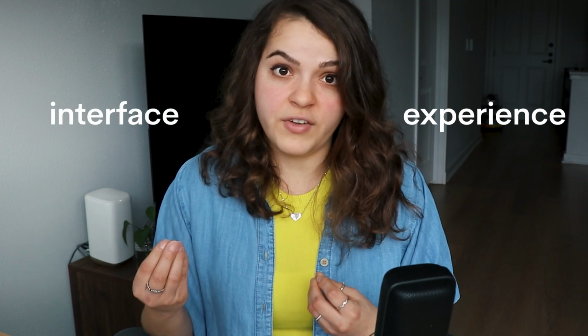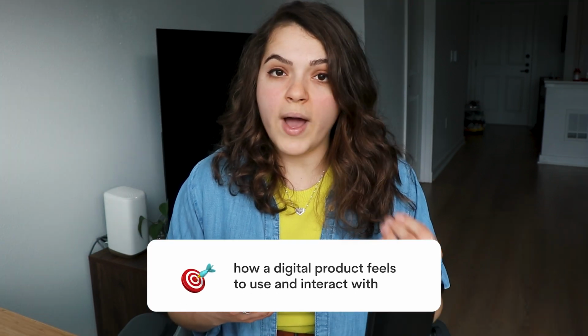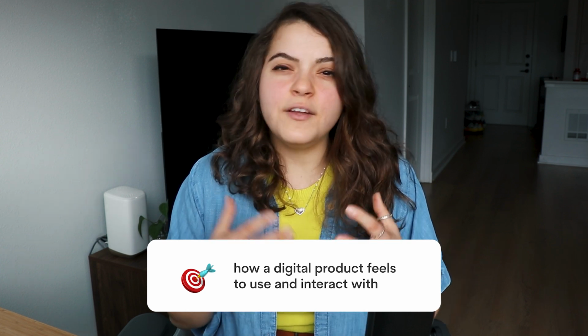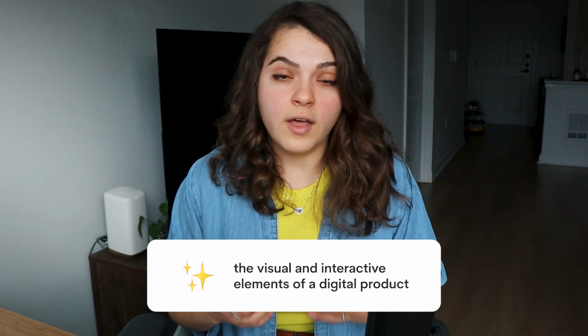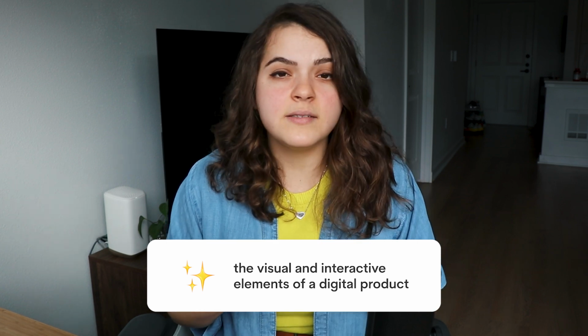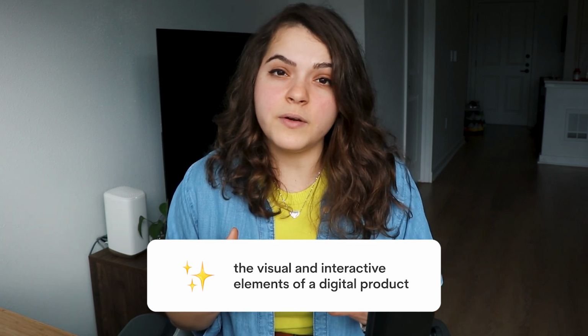Before we go any further, let's get on the same page about what I mean when I say user experience and also the user interface. User experience, so UX, is how users interact with and navigate your product. It's the feeling they get when they use it, whether it's smooth and intuitive or if it's confusing and frustrating. User interface, UI, on the other hand, is what they see. It's the color, typography, buttons, and the visual elements that make the experience tangible.